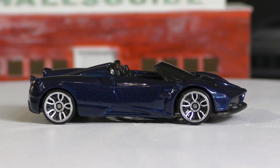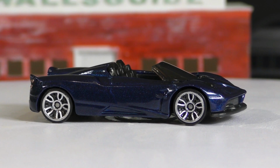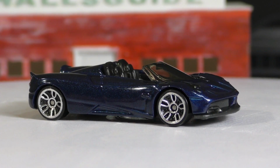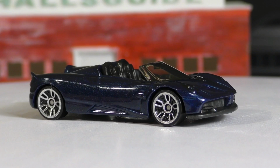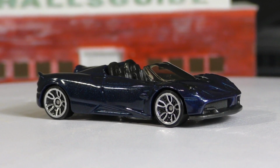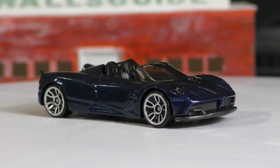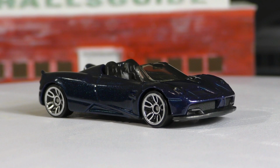Here's a new model from the 2017 Hot Wheels M Case, and it's from the Hot Wheels Exotic series. This is the '17 Pagani Huayra Roadster, and this is an Italian supercar. And the Huayra Roadster and the original Pagani, which was also a supercar, are really not the exact same car.